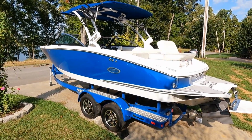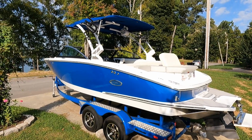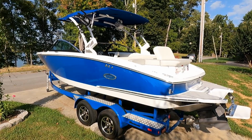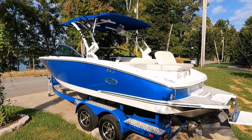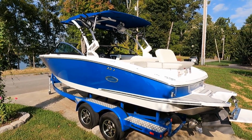This is a 23 feet 8-inch length overall, 8.5 foot beam, and I believe the dry weight comes in about 3,700 pounds. That's for the boat with no gear, fuel, or water in. It does have a 50-gallon onboard fuel tank, and we do have a lot of ballast. You want to have that ballast empty before you go on and off of a trailer.